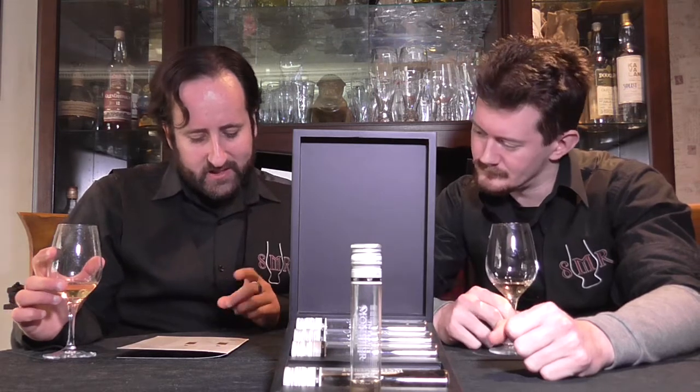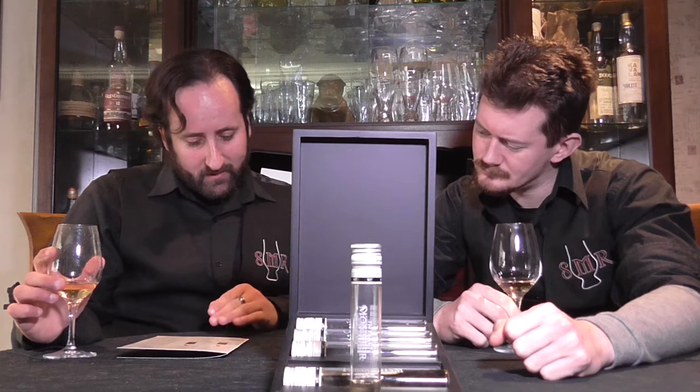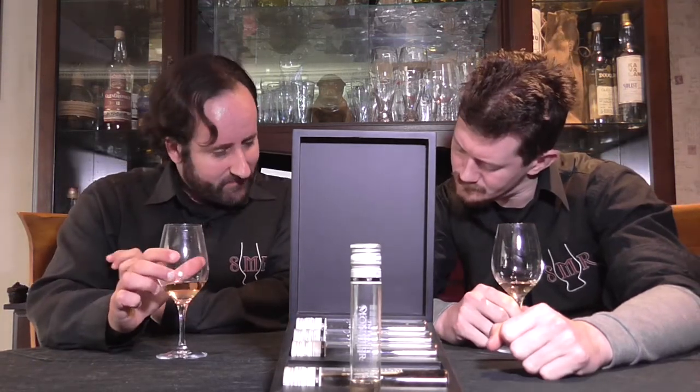As for our cask composition, 99% refill bourbon, and 1% of what is now becoming Compass Box's signature move, the new French oak. So that's going to be a very small influence of new wood, mostly refill bourbon. So what we'll be tasting primarily is that peaty whisky.